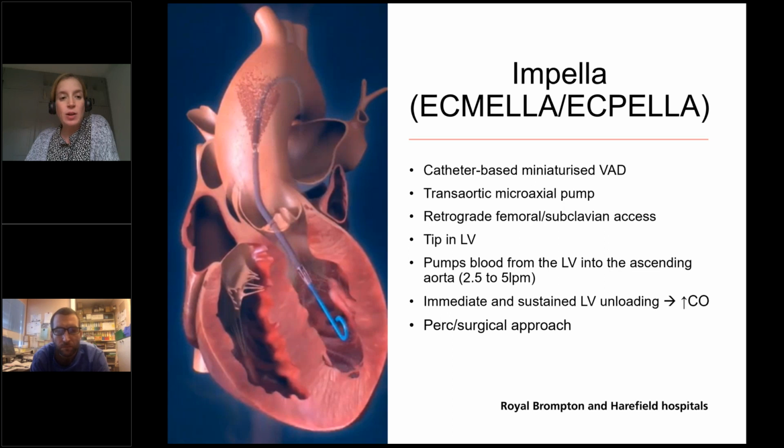It crosses the aortic valve, the tip sits in the ventricle, and it pumps blood constantly and continuously throughout the cardiac cycle from the left ventricular cavity into the ascending aorta. It achieves an immediate and sustained LV unloading and is titratable. You can titrate the speed of the pump to achieve higher or lower flows. The Impella CP is percutaneously inserted through the femoral artery by the interventional cardiologist in our center. The Impella 5 needs a surgical approach.